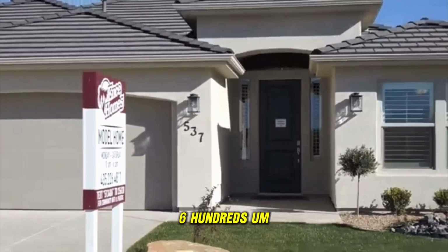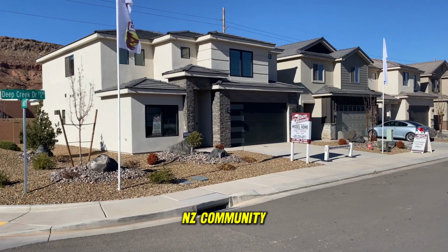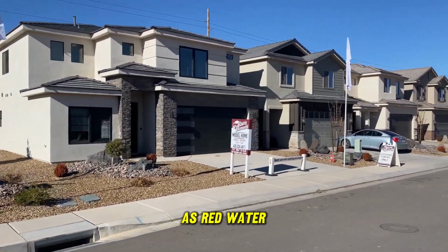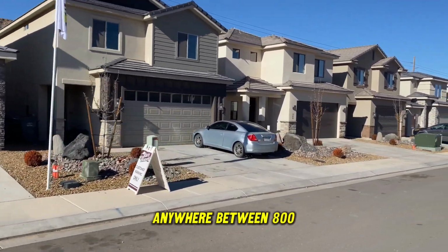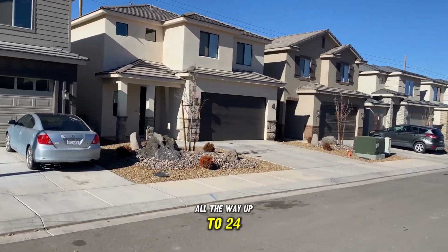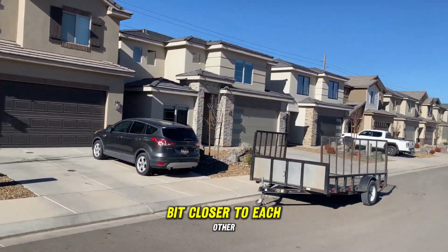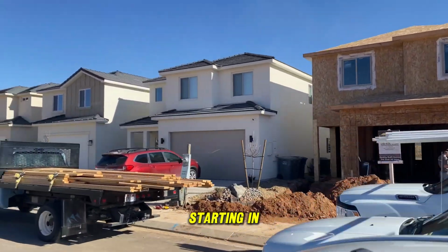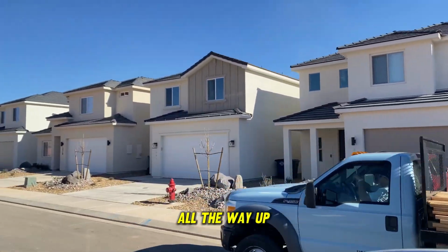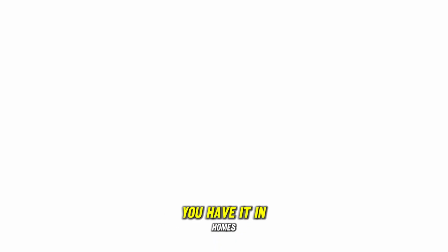But here's the thing, if we go over to Red Trails, this is another Ince community, and similar situation as Redwater. There's about 9 to 10 different floor plans to choose from, anywhere between 800 square feet all the way up to 2,400 square feet. Now, one thing you're going to notice is these homes are actually a little bit closer to each other, and that just means you're going to be getting them at a better price point, starting in the high 400s, even all the way up to about the $600,000 mark. So keep that in mind, you guys. But there you have it, Ince Homes.